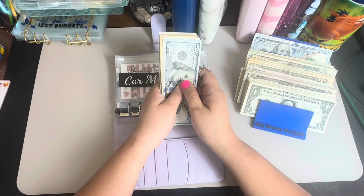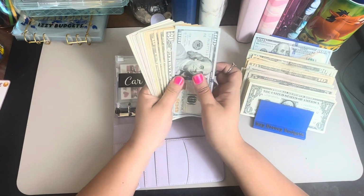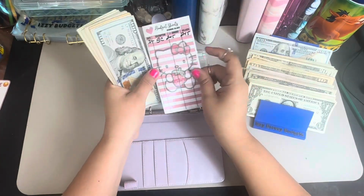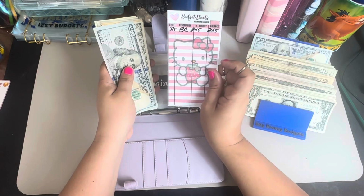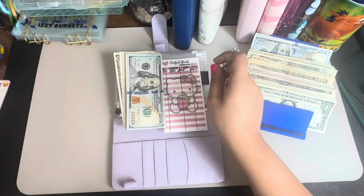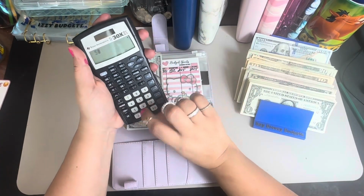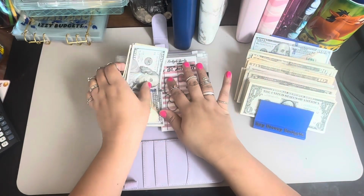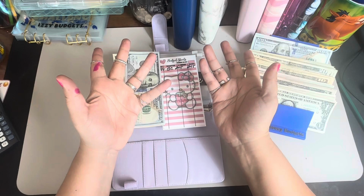So let's see, based on this, I have $245. So I think I'm going to give it $500. Like that will have 500 plus 245, $745 here. Hopefully that's enough for my tires, right?